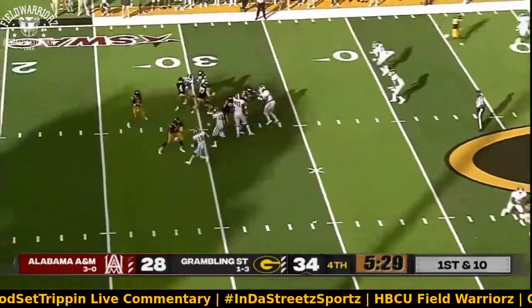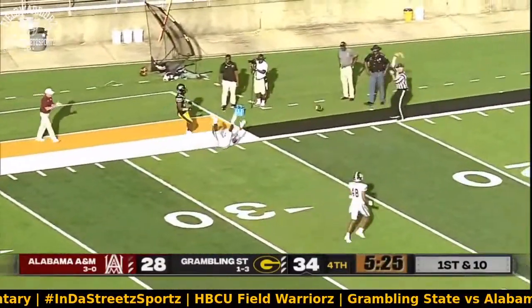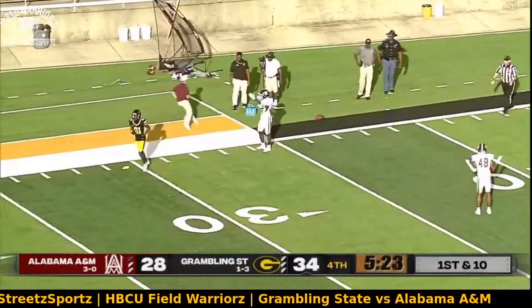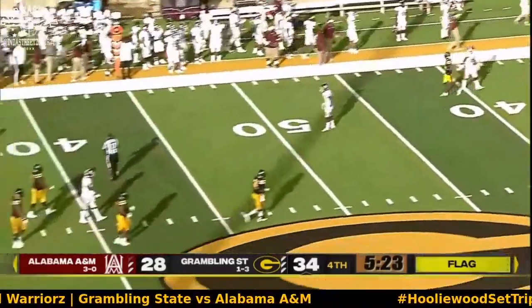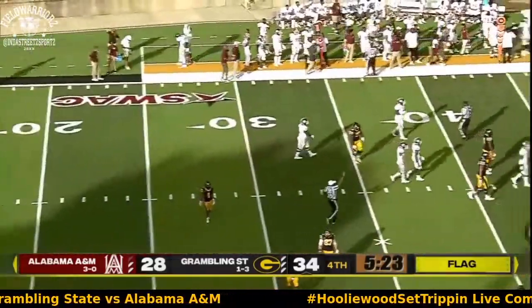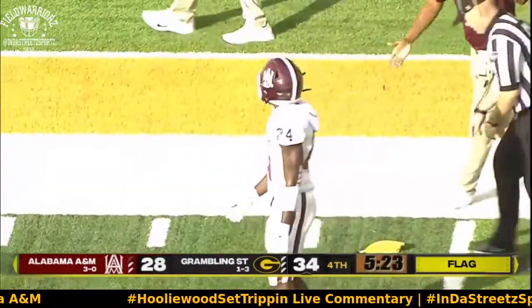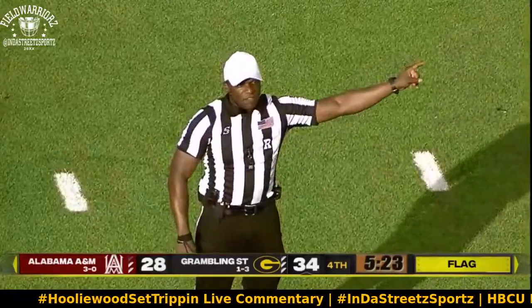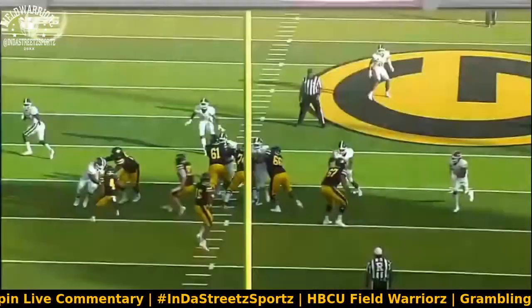Noah Bowden fakes the handoff. Bowden fires it down the sideline, and there's a flag for pass interference. He was trying to hit Kobe Ross. So we'll see what the official has. It's number 24, Caleb Riley, and he's going to be guilty of pass interference, so that will be a first down, and that will help the Grambling situation a lot.